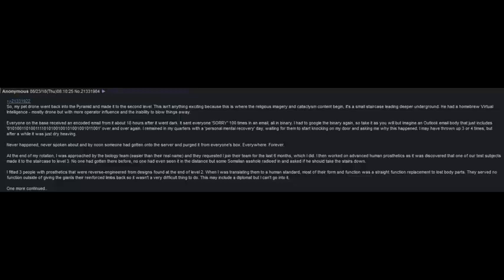I then worked on advanced human prosthetics, as it was discovered that one of our test subjects made it to the staircase to level 3. No one had gotten there before, no one had even seen it in the distance, but some Somalian asshole radioed in and asked if he should take the stairs down.